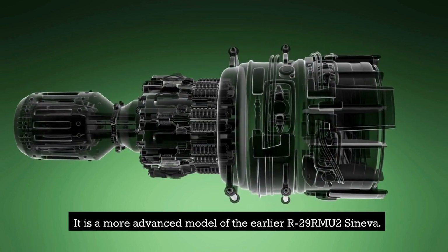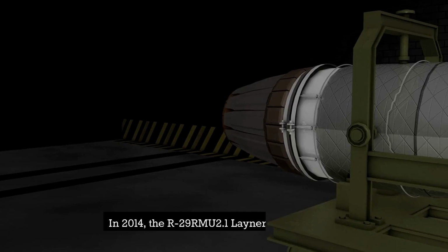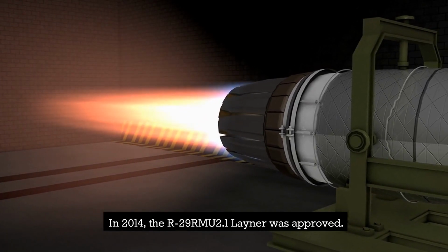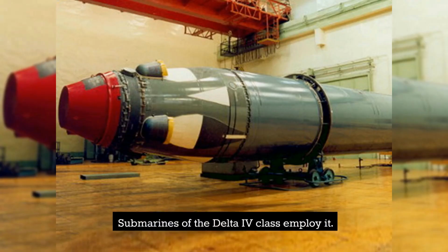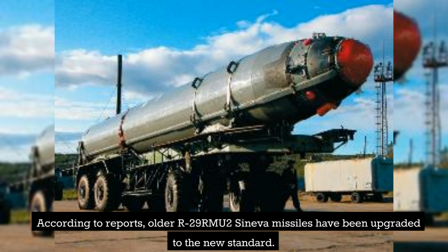It is a more advanced model of the earlier R-29RMU2 Voivoda. In 2014, the R-29RMU2.1 Liner was approved. Submarines of the Delta IV class employ it. According to reports, older R-29RMU2 Voivoda missiles have been upgraded to the new standard.